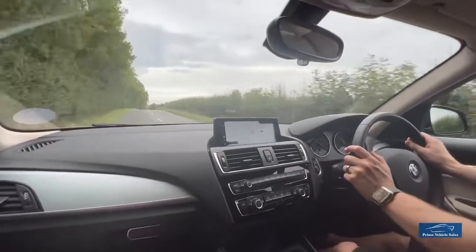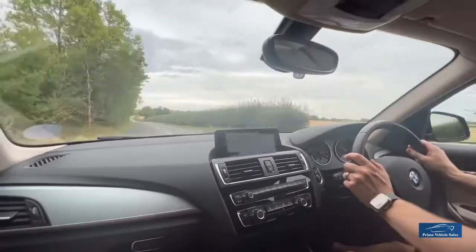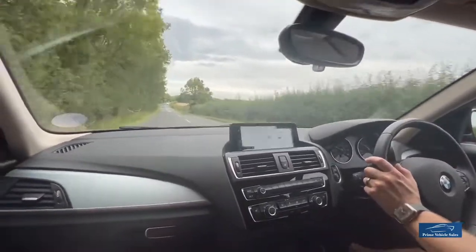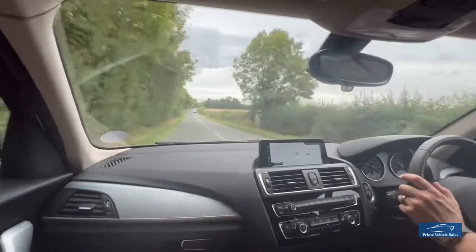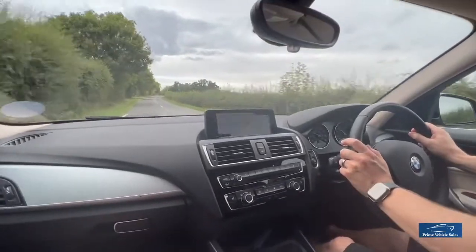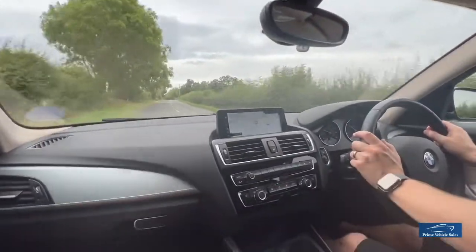Lots of information up on our website about the car, lots of photos, along with the video walk round and this test drive that we do as well. But if there is any additional information that you'd like on the car or finance packages that we have available or our home delivery service, then please do feel free to contact us at any time.